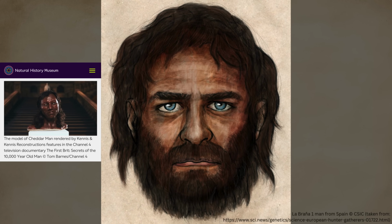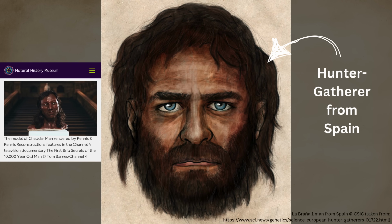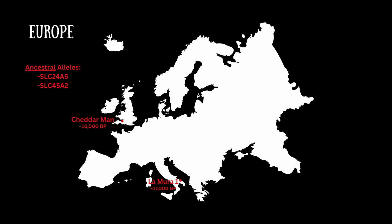Still, Cheddar Man's predicted phenotypic traits, darker skin, whatever the exact shade, and light eyes, follow the general trend predicted for the hunter-gatherers of Western, Central, and Southern Europe. A 17,000-year-old baby from Puglia in Italy, referred to as La Mura I, the 7,000-year-old La Braña I man from Spain, and an individual from Grotte du Bichon in Switzerland from the late Upper Paleolithic period are just a few of the many more examples of the European hunter-gatherers that carried the ancestral alleles in genes SLC24A5 and SLC45A2 and were predicted to have had dark skin.